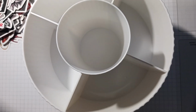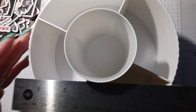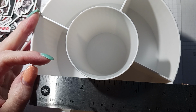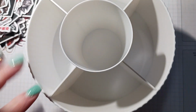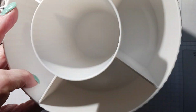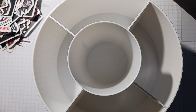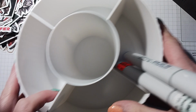Alright, so I'm going to put all my Copics in here. Across, it's about 5 1/4 inches by 3 3/4. And that's what it looks like. I'm just going to put all my Copics in here. That's my plan. So I'm going to start putting them in there now.